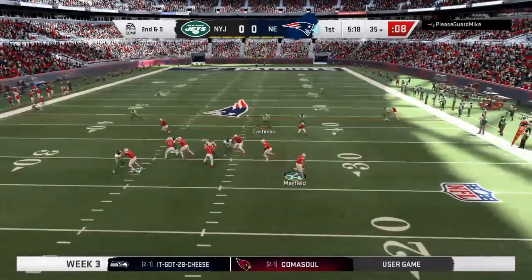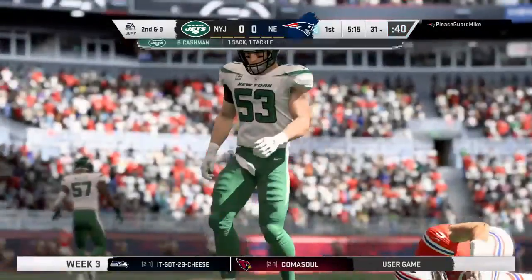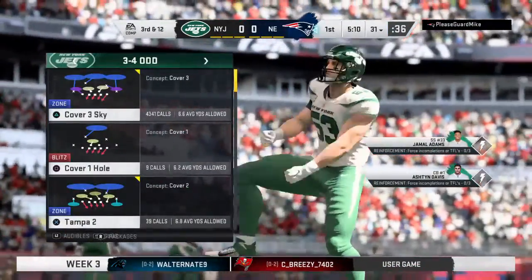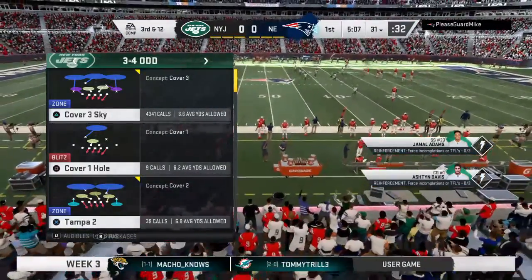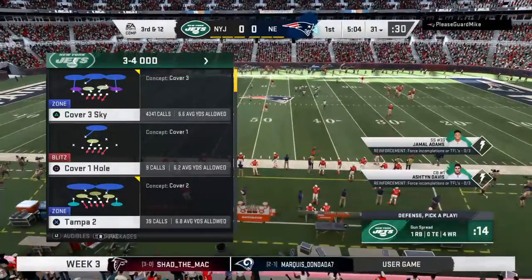Mayfield to throw it. Escaping the pressure right. And he can't find a receiver, and he's brought down. Okay, was it a breakdown in protection? Did the running back not pick him up? What does it really matter? Sometimes it's just a great play made by the defense. Big-time sack.